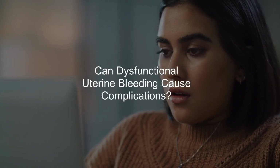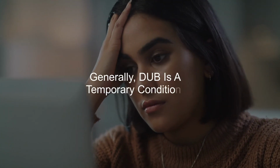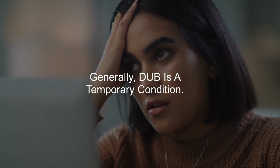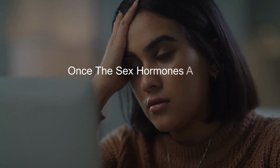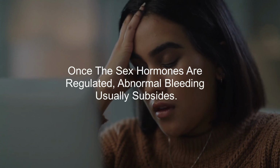Can dysfunctional uterine bleeding cause complications? Generally, dysfunctional uterine bleeding is a temporary condition. Once the sex hormones are regulated, abnormal bleeding usually subsides.